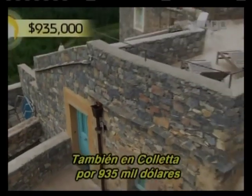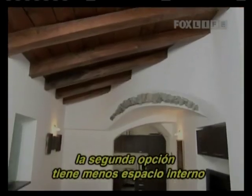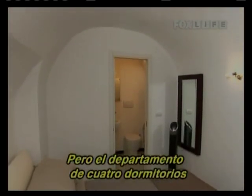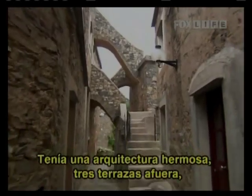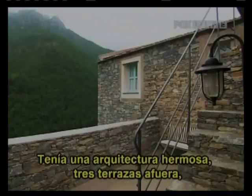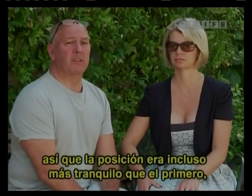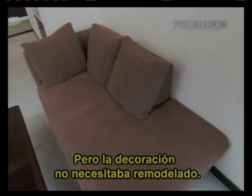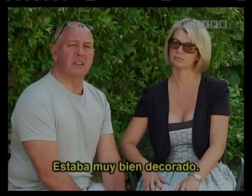Also in Coletta at $935,000, the second option has less indoor space with 1,130 square feet. But the 4-bedroom flat has 3 ensuite bathrooms and double the outdoor space. It had beautiful architecture, 3 terraces outside. So the actual position of it was even more tranquil than the first one, which we really did enjoy. It was a little bit smaller, but the decor didn't need anything doing to it at all. It was more in our taste, I think. It was really nicely decorated.